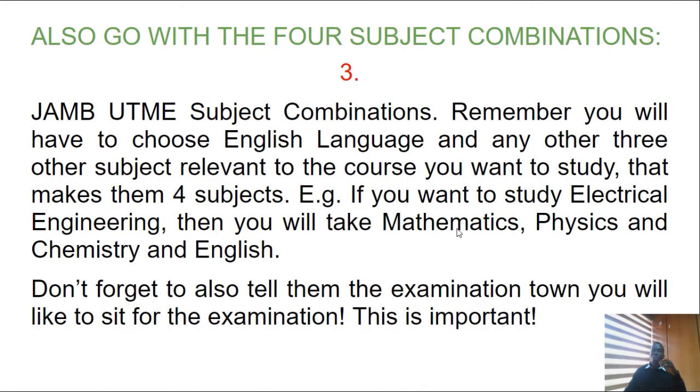Now, as you also go to the CBT Center, make sure you also go with your Jamb 4 subject combinations. Now, in Jamb UTME, you are going to take 4 subjects. English language is compulsory for whatever course you will be sitting for. Now, you remember that apart from English language, you'll be required to select 3 other subjects that are relevant to the course you want to study in any university you're taking.